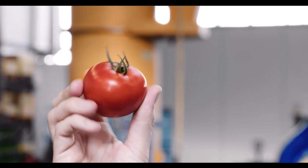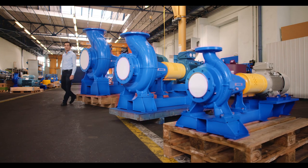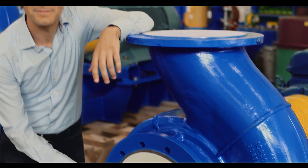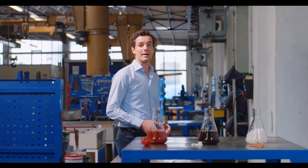Let's speak clearly. If you process things like tomatoes or pulp or sugar, then there is a good chance you are using a centrifugal pump, like this piece of jewelry here. But choosing the right pump doesn't only depend on the head and flow rate. At least as important is what medium is being pumped.